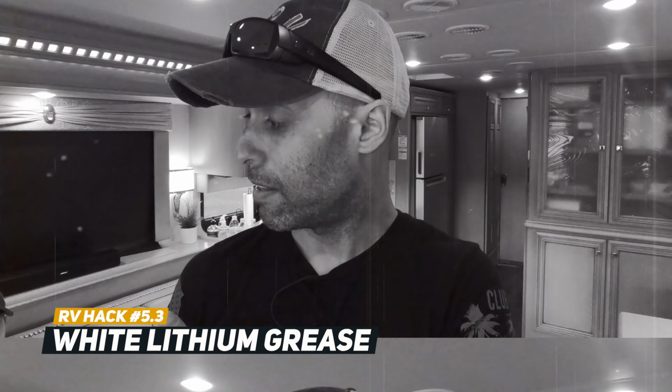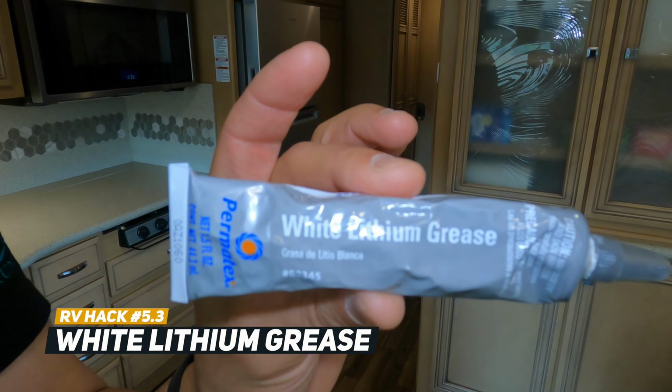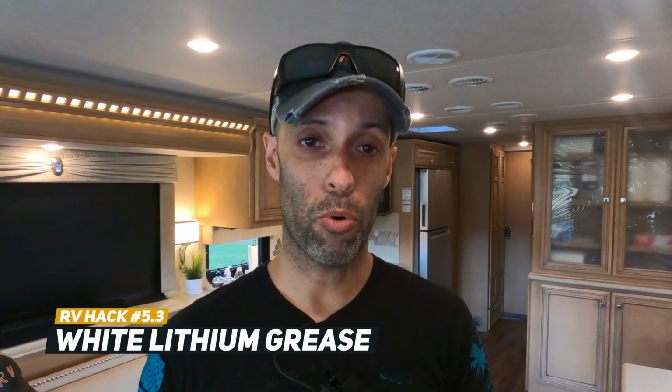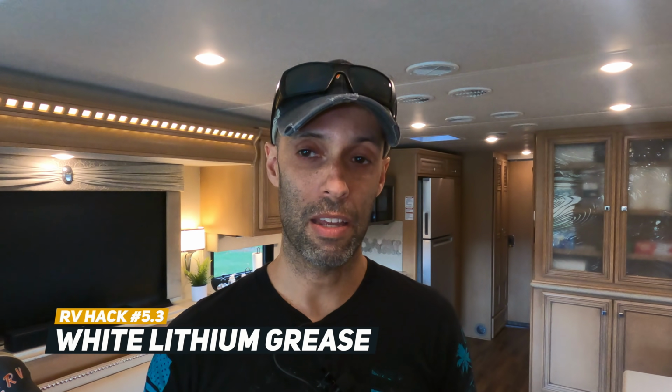So there's 2 things you can do. One, you can use just lithium grease on the shaft where the catch is. Put some lithium grease on there that will lubricate the metal on metal. It reduces or gets rid of the squeaking temporarily.